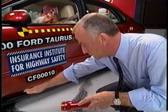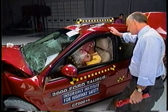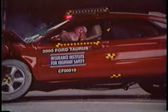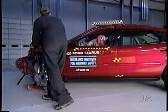We want the loads to come back through here, through the door here and along here without major deformation, and that looks like it's happened. Show us why you like this car. The dummy goes forward, square into the airbag, comes back into the seat. The injury measures are low. You guessed it, the Institute gives the Ford Taurus a best pick.